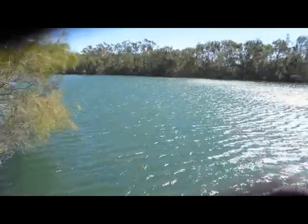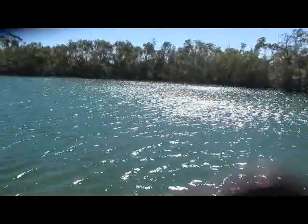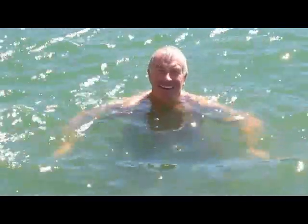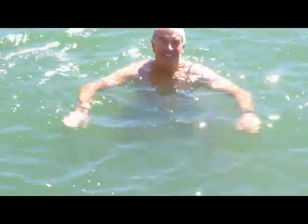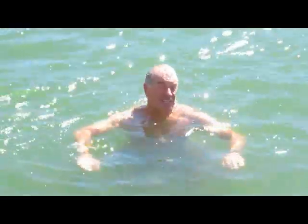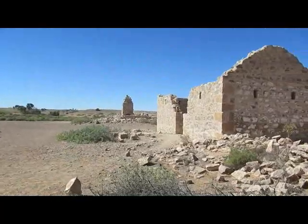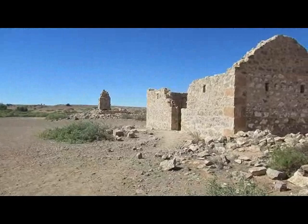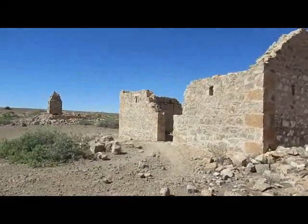And the water is supposed to be incredibly warm because it's a thermal spring. And they're right, it's like a warm bath. It is incredible. Here's Jeremy in the Dalhousie Springs hot pool. It is hot, it's 34 to 36 degrees centigrade. Beautiful.